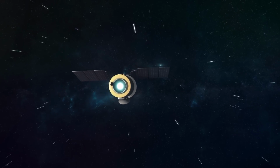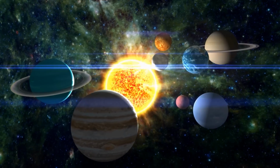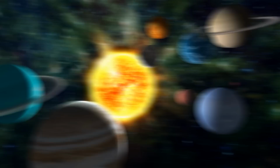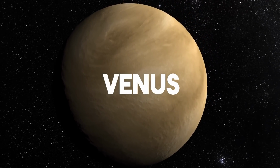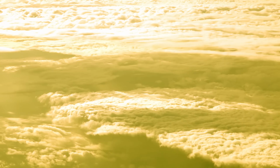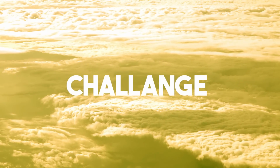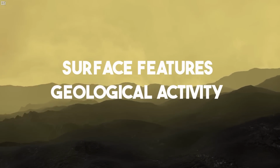The Venera 2 mission was part of the Soviet Union's ambitious interplanetary program that aimed to explore the planets of our solar system. The spacecraft was targeted towards Venus, a planet which, despite its proximity to Earth, remains shrouded in mystery due to its dense cloud cover. This cover presents a significant challenge to astronomers and scientists, hoping to study its surface features and geological activity.